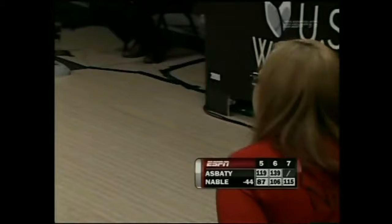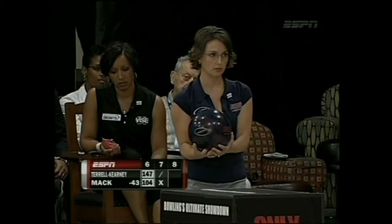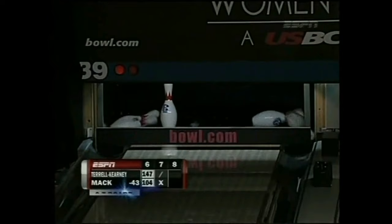Here is a crucial shot if Brenda Mack is going to continue to our final match. She trails by 43, can put a little pressure on Terrell Kearney with a strike here, but it's almost a must-strike situation. Better speed. Still just came in just a little bit high. Actually, the speed 17 miles an hour. It looked a little faster off her hand to me.